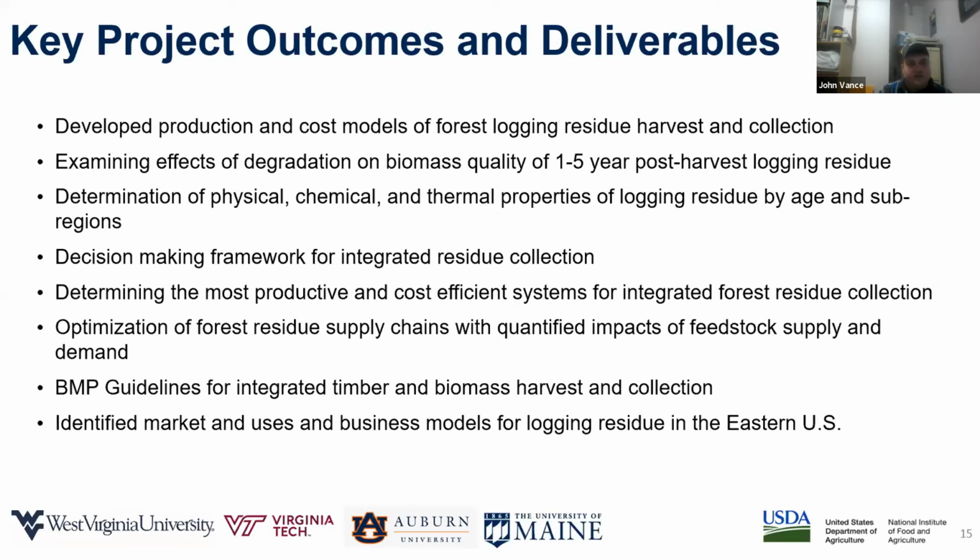We want to create a decision-making framework for integrated residue collection and determine the most productive and cost-efficient systems for integrated residue collection. We're working through our modeling to do optimization of the forest residue supply chains and quantify the impacts of feedstock supply and demand, and do market surveys to assess the current market situations for forest residues.